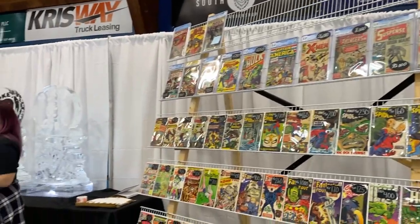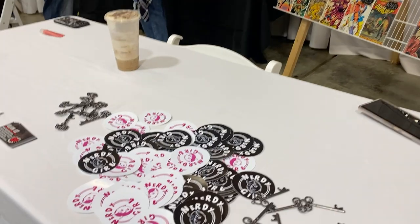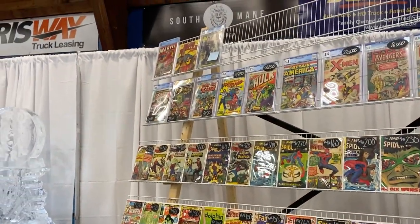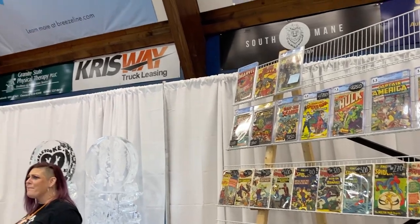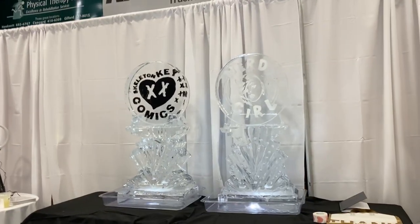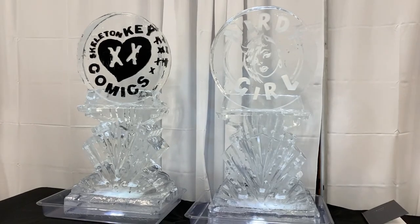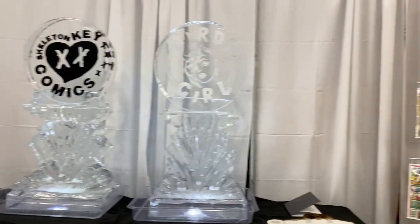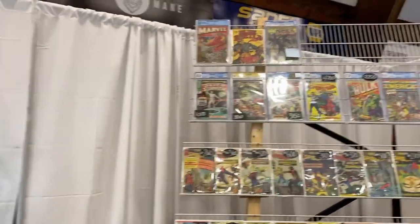We're at Skeleton Key and Nerdy Girl. Oh, yeah. Like the legit one. Like the not fake one. Hi. These badass ice sculptures right here for Skeleton Keys and Nerdy Girl. I love it, and they have fantastic books.